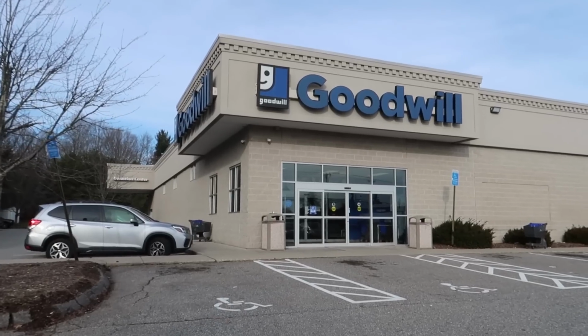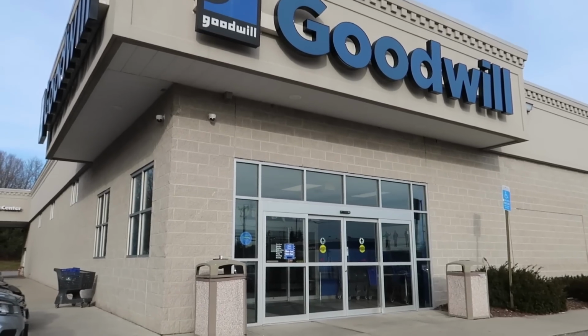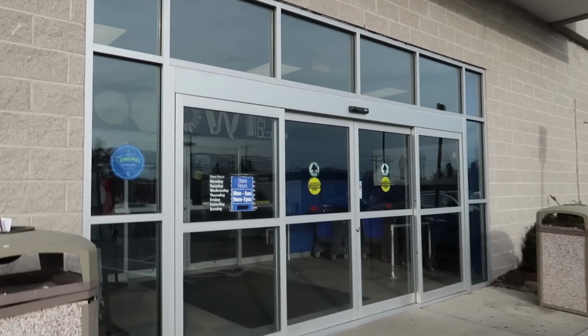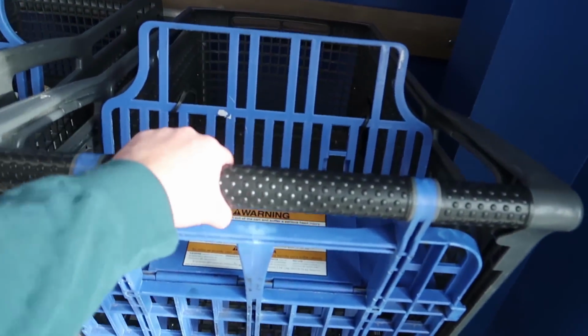Let's go. So I ordered a pallet of mixed media, guys. It was supposed to be here last Wednesday, got delayed to this Monday, which is now pushed until tomorrow, which is Wednesday. So that video will be coming out soon, but in the meantime, let's go to Goodwill. You know, thrifting's always fun. Hopefully we find some cool stuff today.